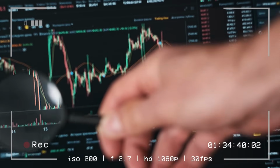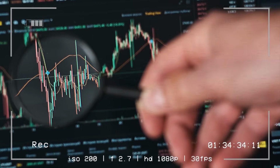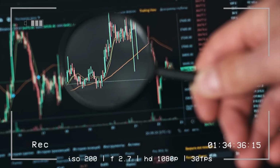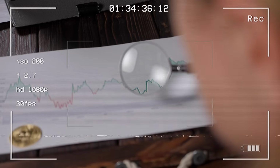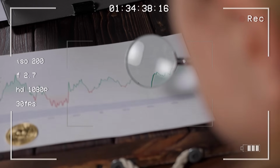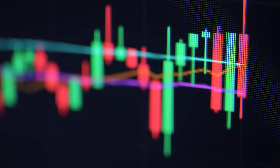Your strategy needs clear rules for when to enter, where to place your stop loss, and how to exit with profit. Without clear rules, you'll find yourself making different decisions each time, which destroys consistency. The power of mechanical trading shines during tough market conditions.